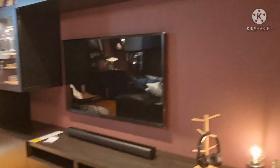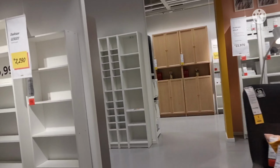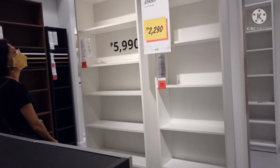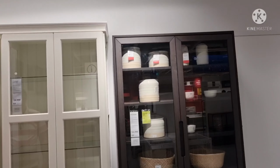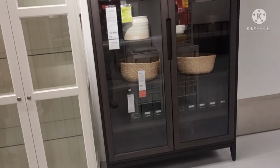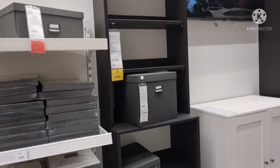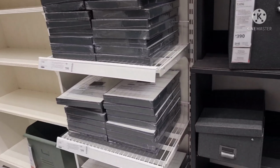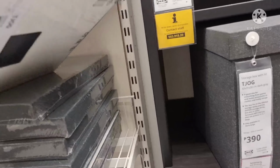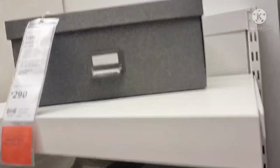So, possible ba maging ganito ang bahay nyo? How about this wall? How about this cabinet? Wow, nice. So, this is nice. And a box. Pero, ganyan siya ang box maliit. This is aparador, 29,900. And ganito siya. Pag bilhin mo, at magiging ganito siya.